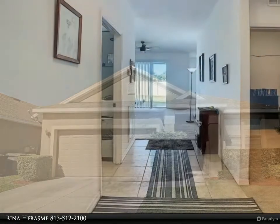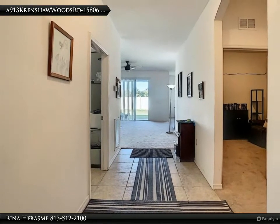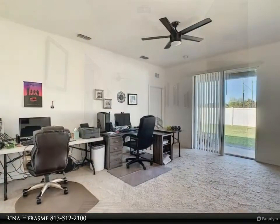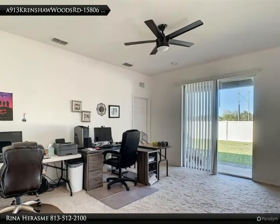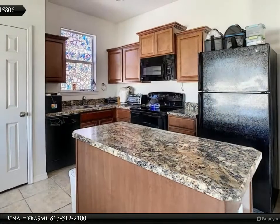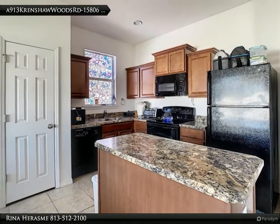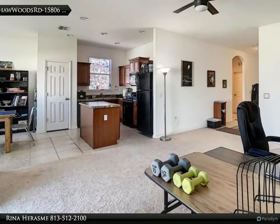To our right, you'll find the main hallway with a hall bathroom and 2 cozy bedrooms, where you can have your office, guest bedroom or a TV theater room. To your left, you will find the spacious laundry room, which can be used as a mudroom, especially when entering through the garage. As you continue into the home, you will enter into your great room living room with a view to your patio. The open floor plan is great for entertaining.